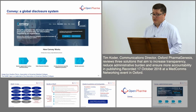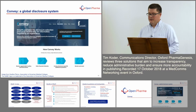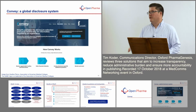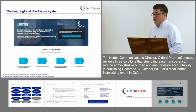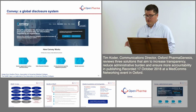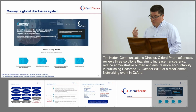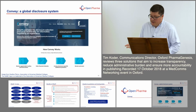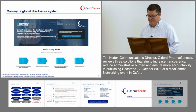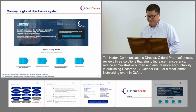On first submission of disclosure data, you create a free account and add the disclosure information based on the policy and instructions of the requesting organisation. You're going to have to do that anyway when you're submitting to the journal. You then enter your financial interest and answer any disclosure-specific additional questions before you review your submission and hit send. The process then becomes more streamlined when you receive a subsequent request because you already have your disclosure information stored in your account. You can request a very good demo of the system from the Convey website.